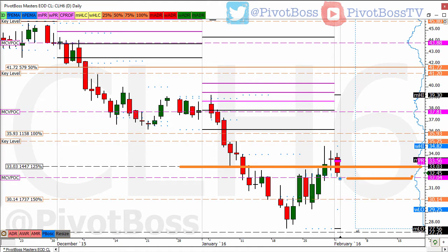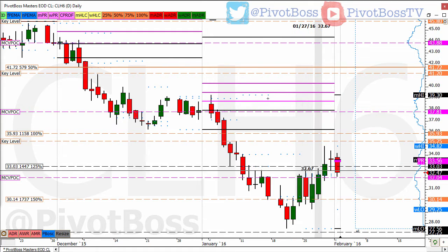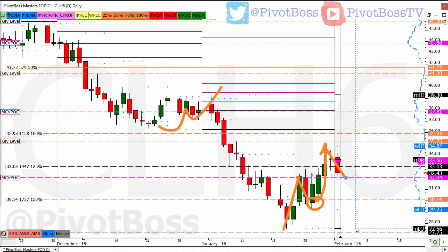Here's 32.04. That was a level that's an HVN here that went bid. And now this retest right here should also be bid by bulls. Failure to hold that level opens up further downside price discovery. So this is going to be important to see if this pullback here will be seen as a buying opportunity by bulls, or if this is just a plain out rejection, because right now we haven't seen many buys with many waves. This is a wave one kind of thing, a pullback, and then you see the next wave up. Now this is a pullback.